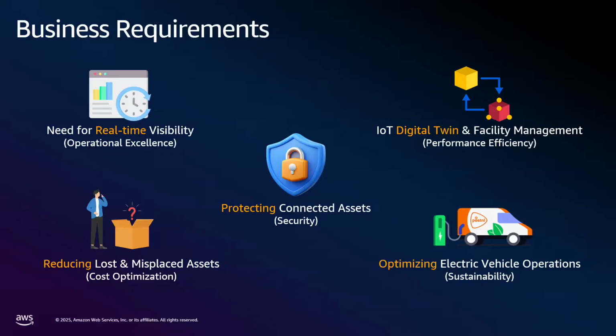And at the center is security, because PostNL is using multiple asset types. There are billions of data points flowing from one asset to another, so they want to ensure that the data which is flowing is secure.